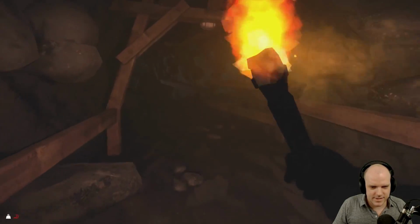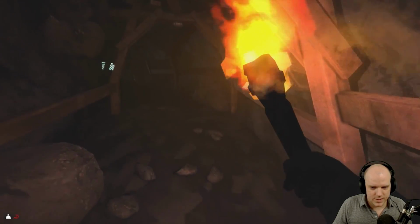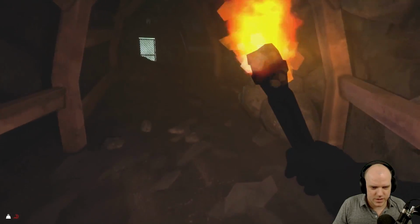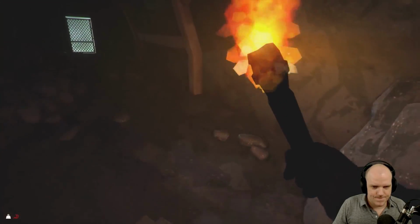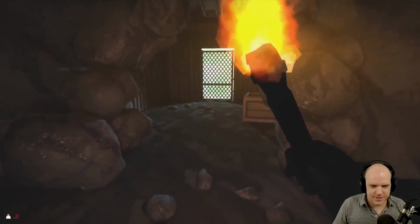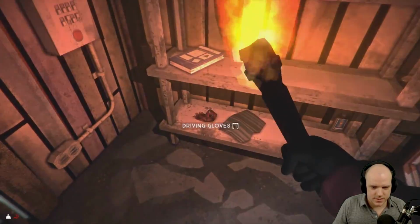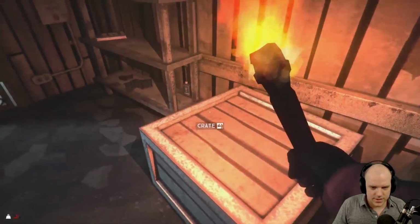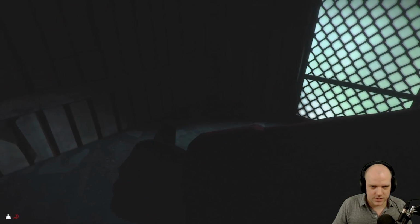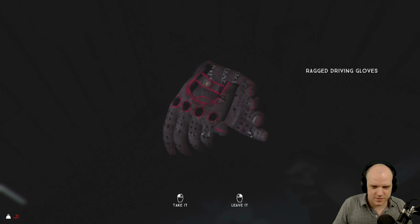Oh, okay, I think I see daylight. I'm gonna keep the torch on so I can see stuff on the ground. There we go. Other end. Unless I went in a circle, which I don't think I did. No, this is the other side. Okay, so we've got wood there. Let's undo that. Oh, now I can't see what's on the shelf.